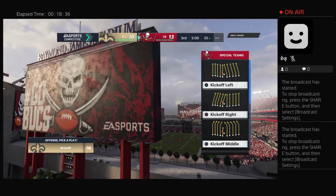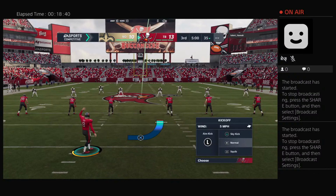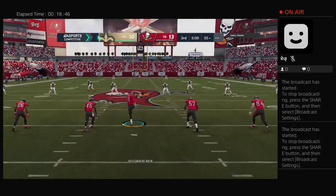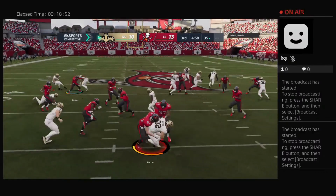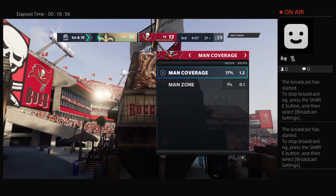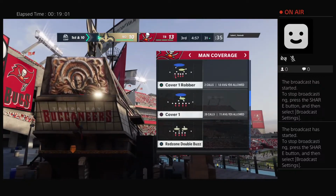A field goal separates these two teams as we come back for this second half. The Saints are going to go on offense first, and they trail here as we begin quarter number 3. Taken at the 15, a short kick. Oh, a good return up past the 30. The Saints take over 1st and 10 at their own 31-yard line.